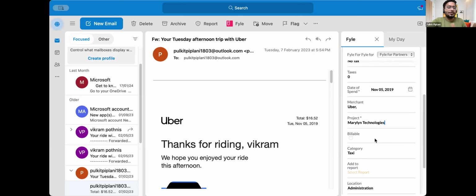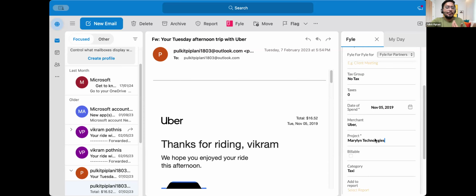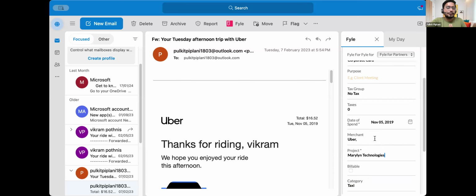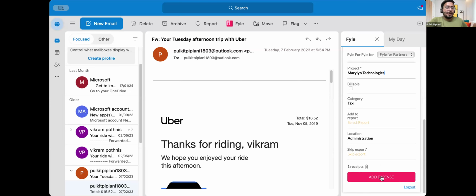So the chart of accounts that you're seeing here are basically being pulled in from Intacct, and most of these dimensions that you're seeing can also be customized to your use case. This expense form will change based on the dimensions that you are utilizing. Now, if I go ahead and click on add expense, you see I don't have to click a screenshot. The system already has captured a receipt right here. And when I do click on add expense, this expense will be added in my user profile.